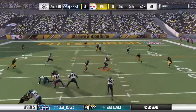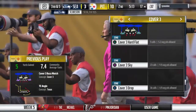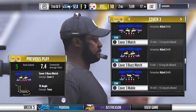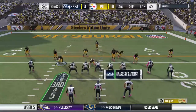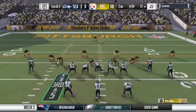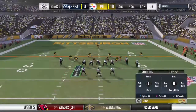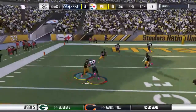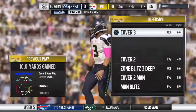On 2nd down, here's Wilson. Over the middle here to Brown. That catch good for 5. It's 3rd down. Third and 5, so they bring in an extra defensive back. Expecting pass. Wilson will throw again. Firing quickly here, and that's complete. And he picks up the first as he's able to take it down to the 7-yard line.